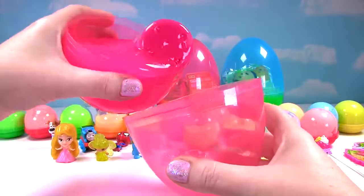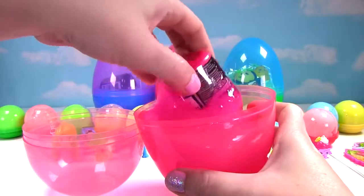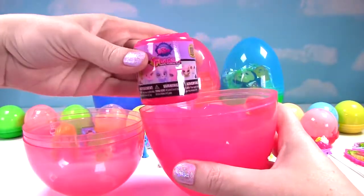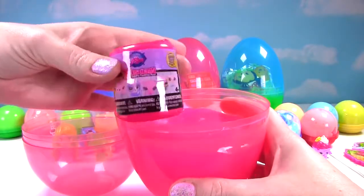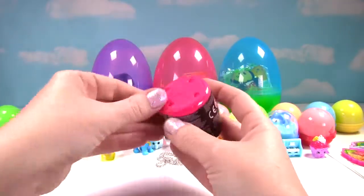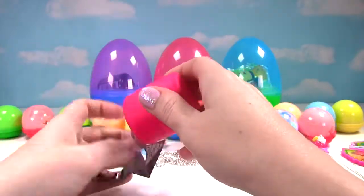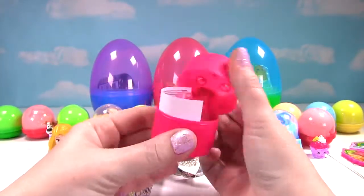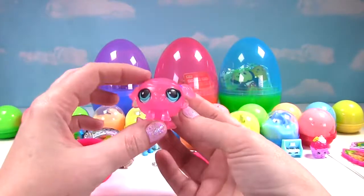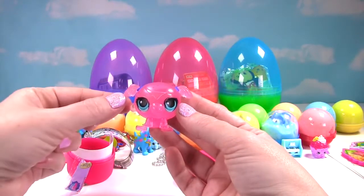Wow, so much slime. Whoa. Let me see if I can get our surprise out. It's a Fashom. It's a Littlest Pet Shop Fashom and they're crystal ones. Awesome. I can't wait to see who we got. Inside we find, whoa, we have Minka. Look how super adorable Minka is. Oh, she has some pink slime on her ear.